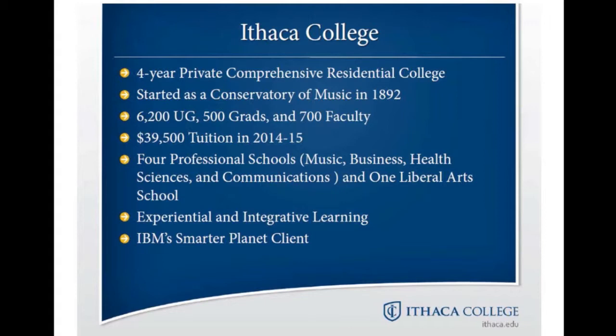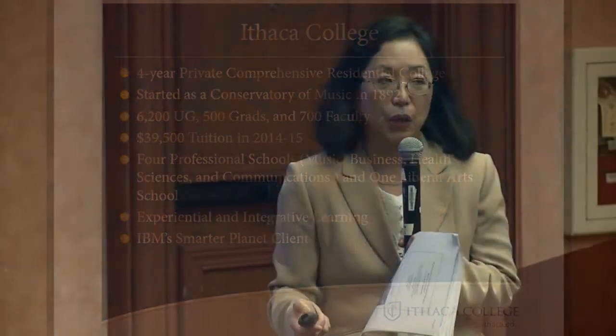Ithaca College is 122 years old, a 4-year private comprehensive residential college, which started as a conservatory of music. About 6,000 undergraduates are taught by 700 faculty. Tuition is very expensive at the 4 professional schools, business, music, health science, and communications, and 1 liberal arts school. We were known for small class size and faculty's close contact with the students. We also emphasize hands-on experiential learning, combining liberal arts and professional education.